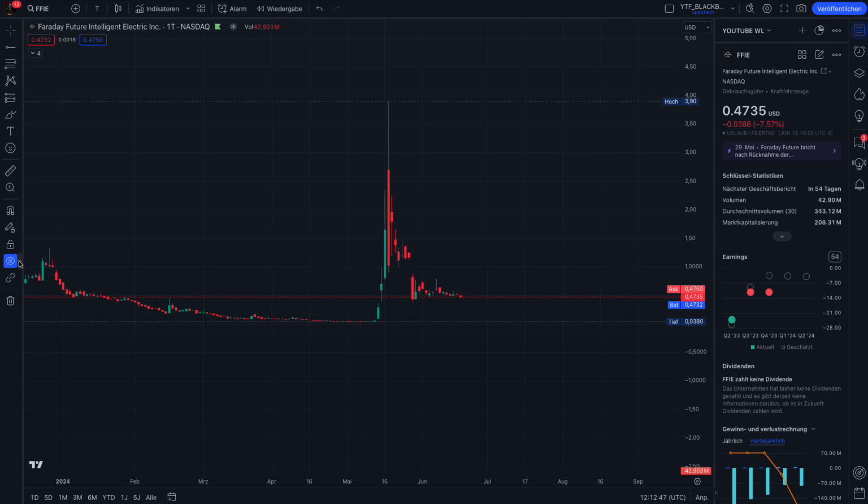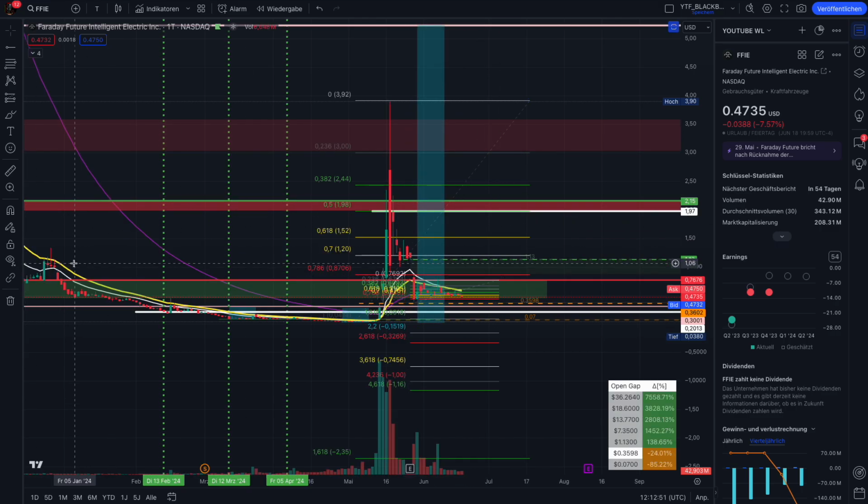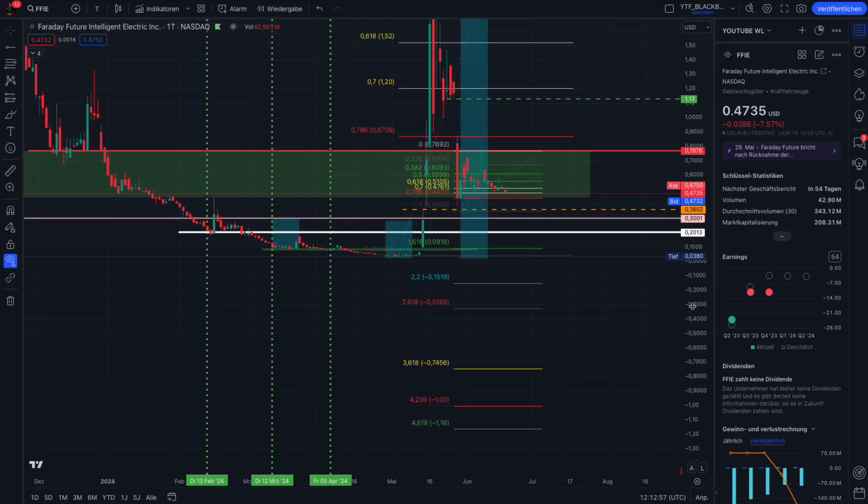So let's first enable the indicators, or let's start with the drawings, and then we can check the indicators as well, guys. So ping pong bang, los geht's.